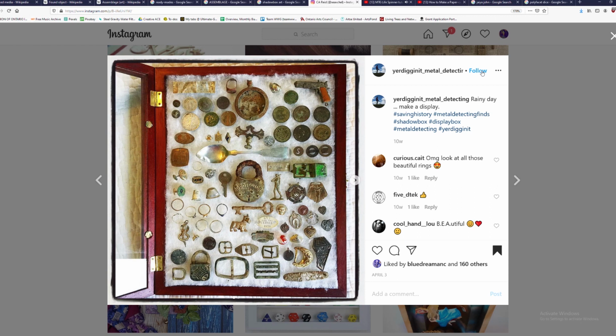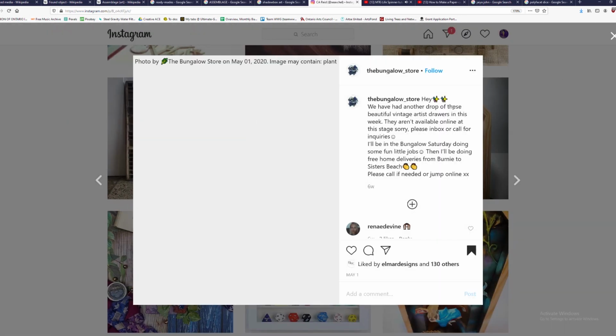But if you wanted something like this, you could have something really casual as a display piece that you could even swap out if you didn't have crazy antiques like this. This person probably wants to keep their antiques inside their shadow box at all times. But if you didn't have things quite this old world, you could swap them out as you saw fit.